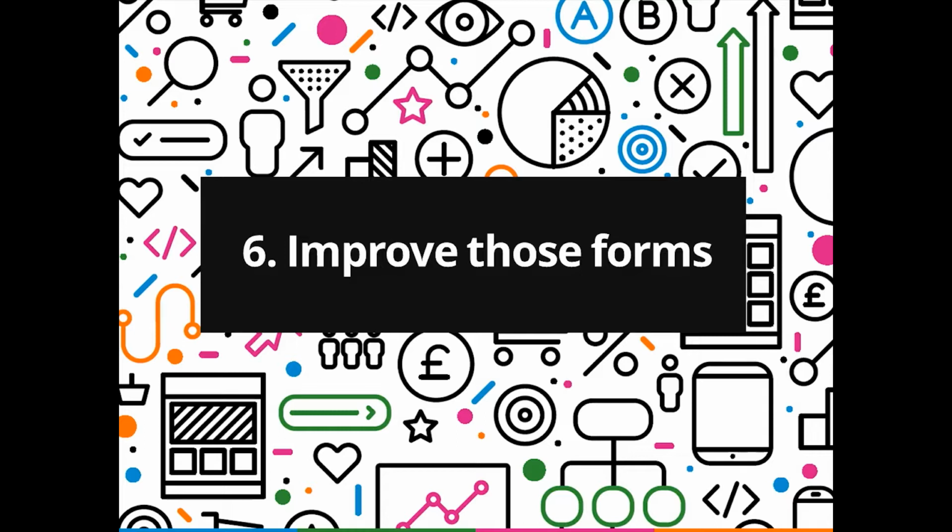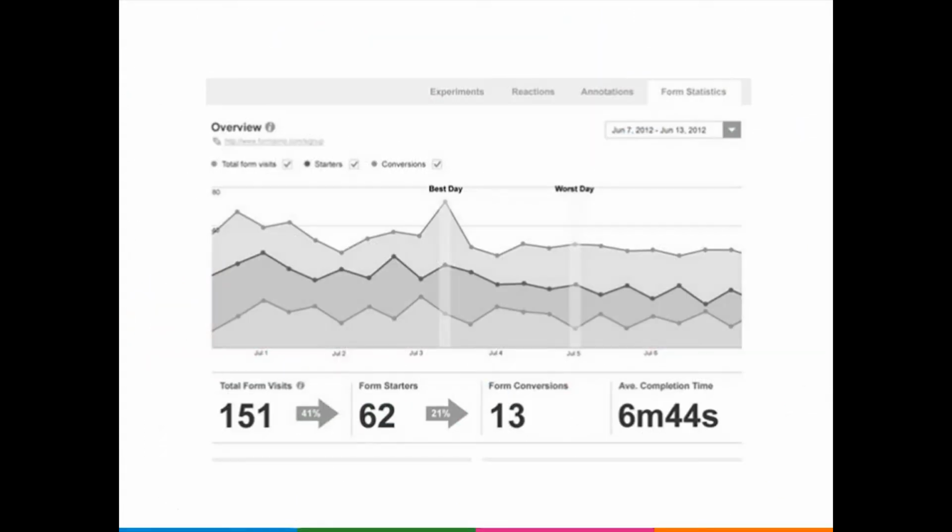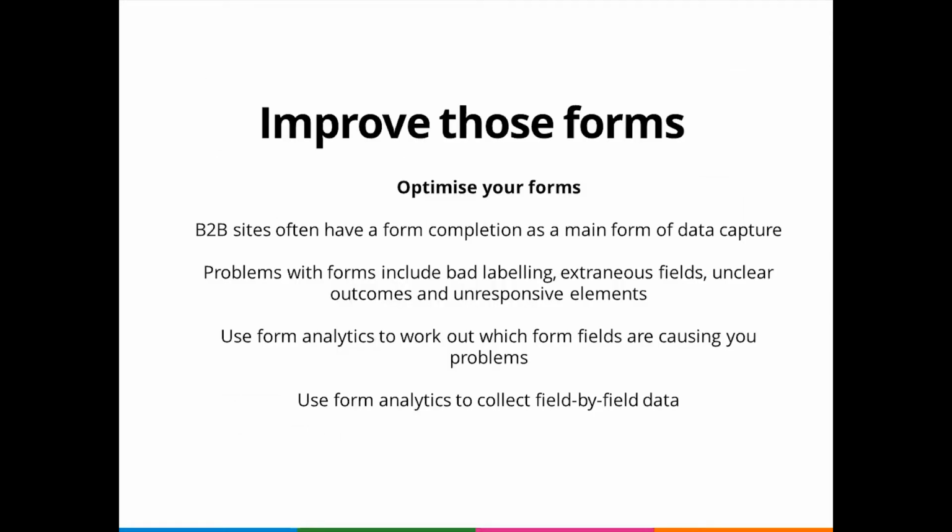The bare facts are that short forms work better, vertical forms work better, forms above the fold work better, clear error validation works better. Luckily, there's a whole range of tools you can use to improve forms. Set up user testing videos. Have a look at some of your customers struggling to complete the forms. Also, use form analytics. There are great tools like Inspectlet or Formissimo, which can pinpoint specifically which fields are the most problematic.